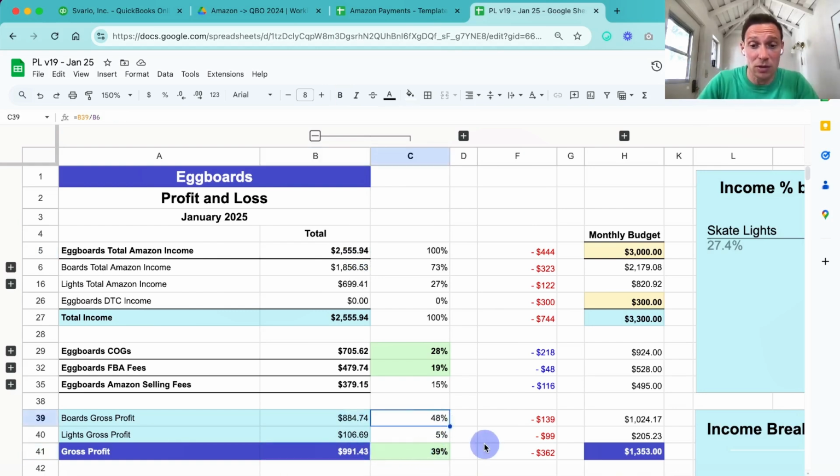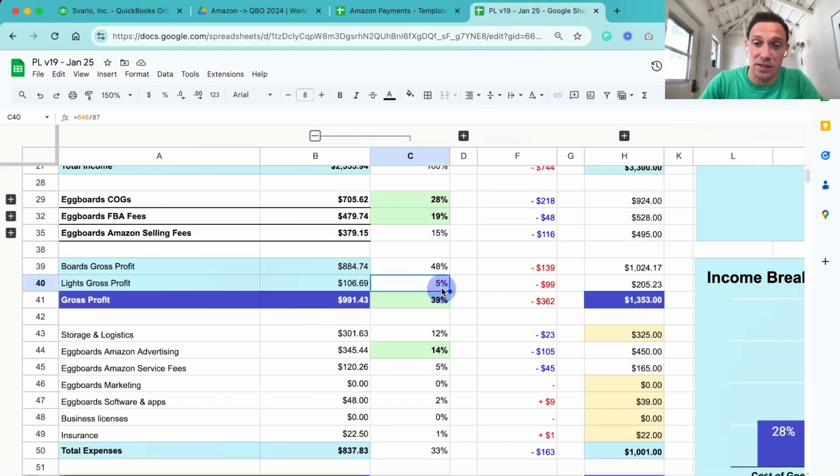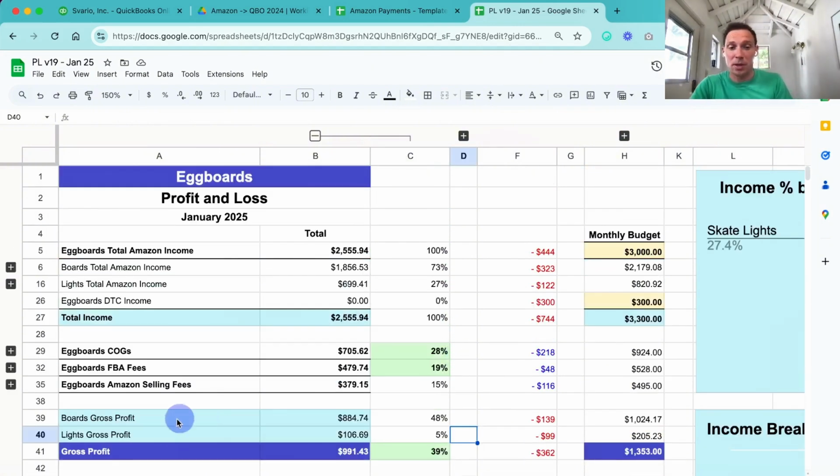But if you look, 48% is the gross profit of my skateboards, while 5% is the gross profit of my lights. And under gross profit, we have indirect expenses such as storage or advertising, which will definitely make this number go below zero. So I'm losing money selling my skateboard lights, and I would never know this if I didn't look at the gross profit per product.